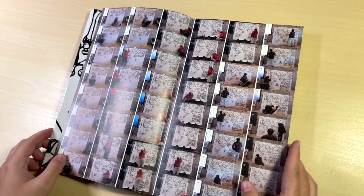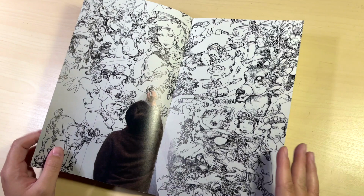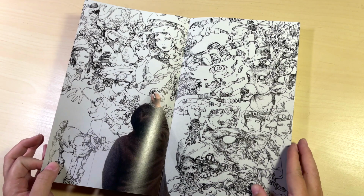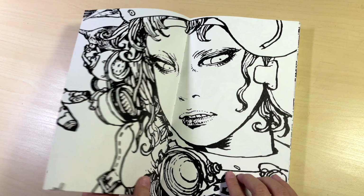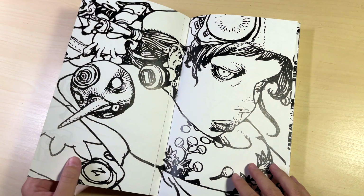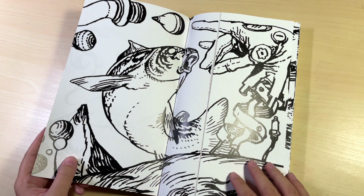But I don't think there's any words in this book. It's just photos of large drawings and then some zoomed in pages of the same drawing. So I might flip through this one a little bit quicker. See, like that's the zoomed in face of that one. So it gets a little bit, it's pretty cool though. It's cool that you can make a whole bunch of different images from one large one.